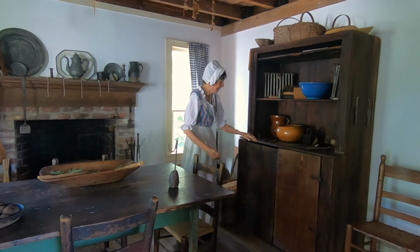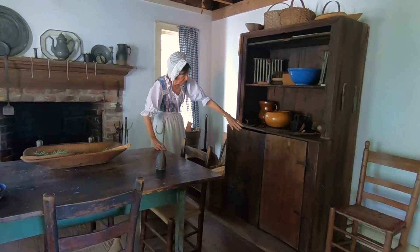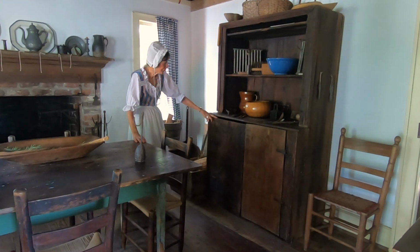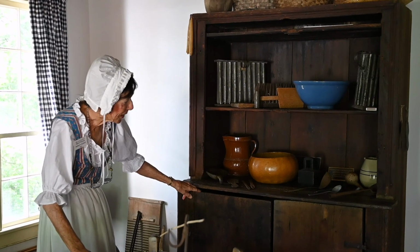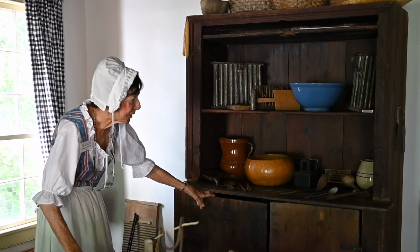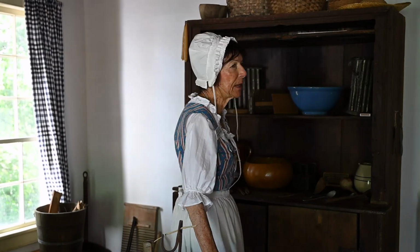What else have we got here? Now, notice this cupboard. It's 2 large, very wide boards. I mean, they have come from large trees. I mentioned before pine and, well, mostly pine they used, I think, for the wood for furniture.